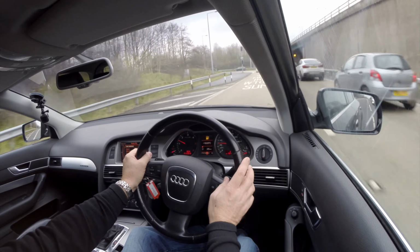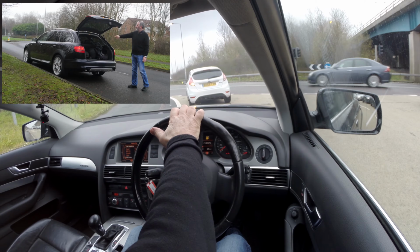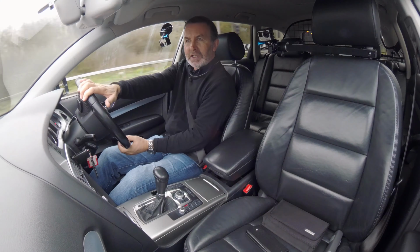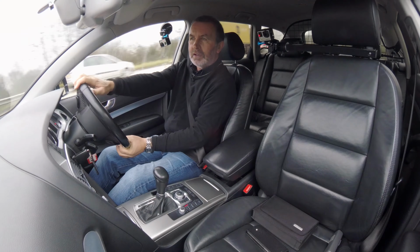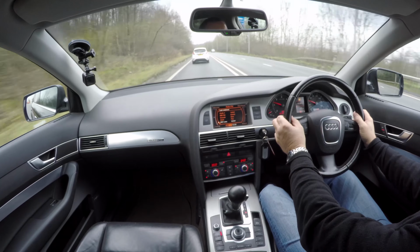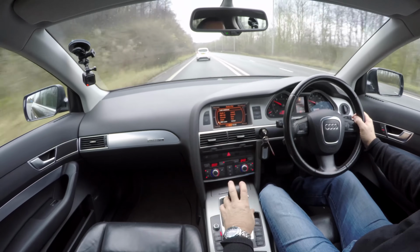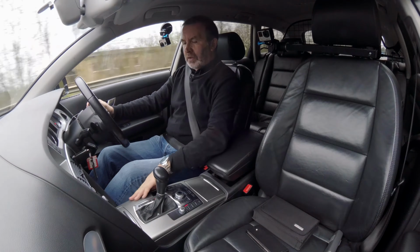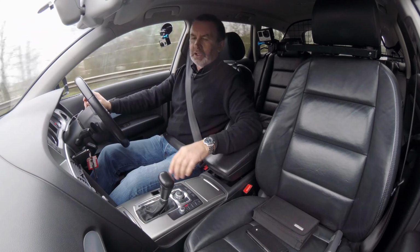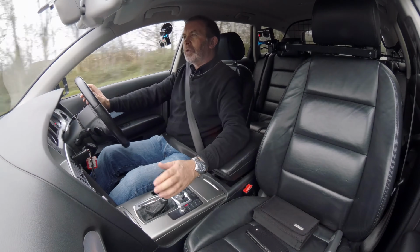Got xenons and headlamp, high pressure headlamp wash, power open, power close tailgate, a mesh dog guard. This is particularly slippy as well around here. Gearbox is sublime. We've got this kind of checker plate inset to the dash, and also a dark silver finish around the gear tunnel. What I should have told you as well, you can also knock the gear lever across there and then change down or up like so in a sort of manual form.